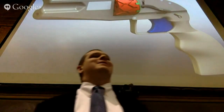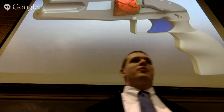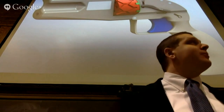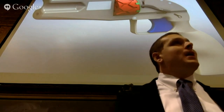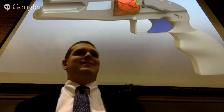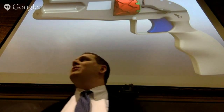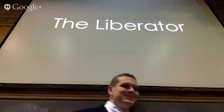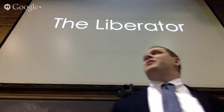So we have here a 3D designed gun. Is this a problem? Has the government banned these? Can the government ban these? Are 3D guns legal? To answer my friend's prejudged question. So let's talk about the Liberator.